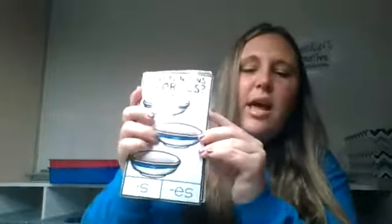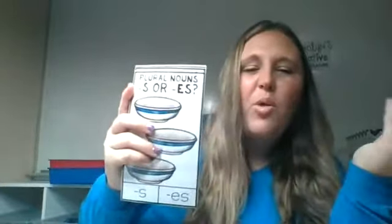So for kinders that know that S means more than one, you can start the ES, or some of the first grade, beginning first grade, if you needed to add this to your centers, because this is just as important as getting them to learn how to read.